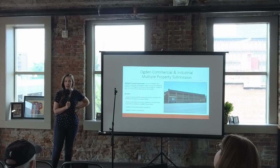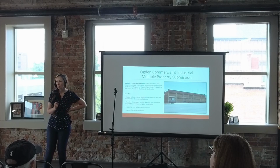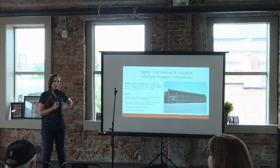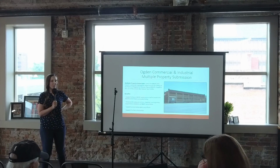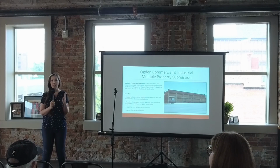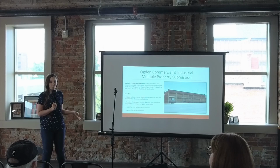Ogden definitely does have buildings listed on the National Register. There are individually listed buildings, and there are a couple of nationally listed historic districts. So part of 25th Street, of course, is a historic district. The East Central Historic District, I think is what it's called, from about 20th to 30th and Adams to Harrison, I want to say, is also a nationally listed historic district. So contributing properties in those districts are already eligible for the tax credit programs.